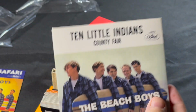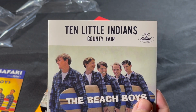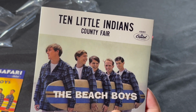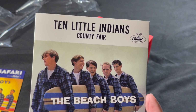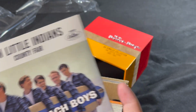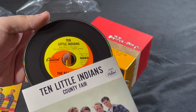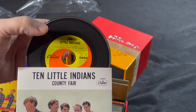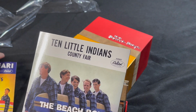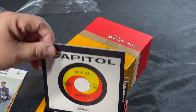Now, this is one I actually have on 45, but I could not lay my hands on it immediately for this video. And the copy I have doesn't have a picture sleeve. It's just a regular Capitol sleeve. So, 10 Little Indians. My copy is also backed with County Fair. So I'm familiar with this 45, and yep, that's exactly what the label looked like for the A-side. Not a great song. I actually like the flip side better, County Fair. Neither are great songs, but County Fair is a little bit more entertaining, I think.